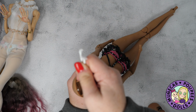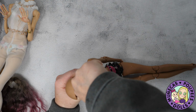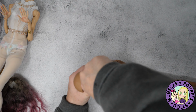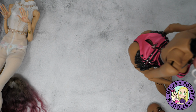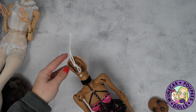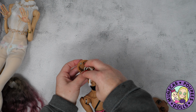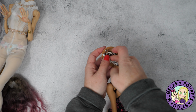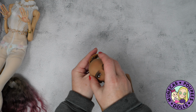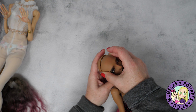Now this, got that through. Now I just got to get the hook or the loop through and get that. I'm gonna have to put her off camera for just a second. There we go. That took a little doing on my part, but I got it on. So now I'm just gonna tuck her cords back in there, and then I'll put her face on, and then I'm gonna show you her wig, which is very gorgeous.